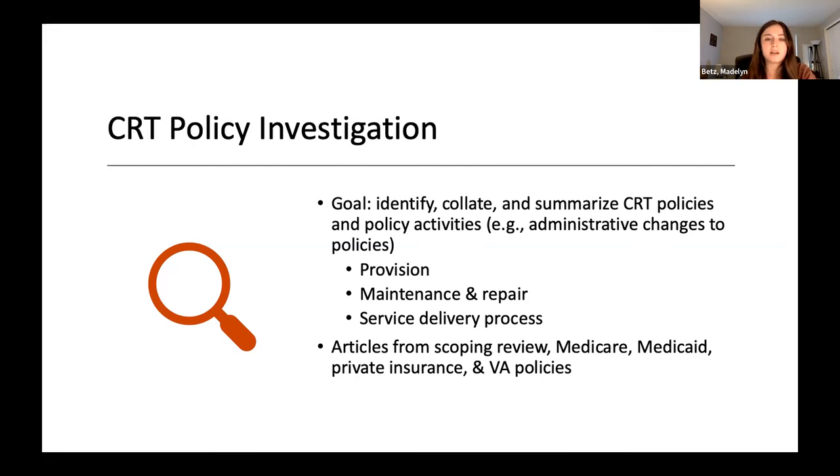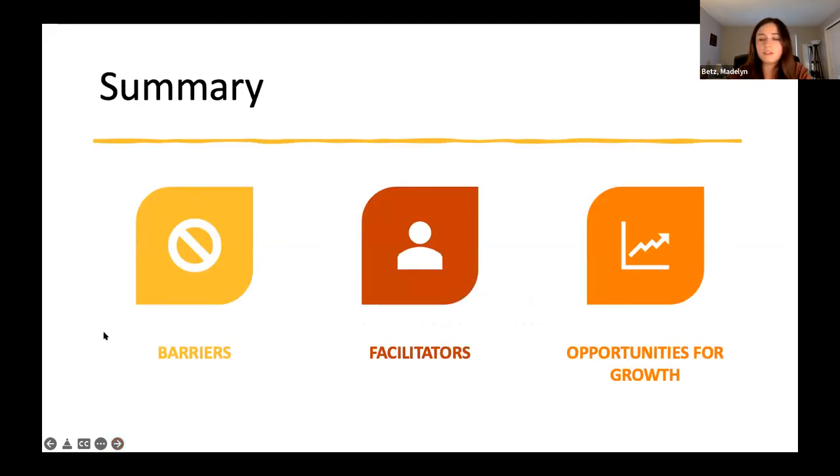So this is just a preliminary look at policy language, and is something that we're going to look at further, looking at the definitions of medical necessity and what's covered, and figuring out why there is so much ambiguity in how policies are interpreted. So a quick overall summary: barriers to current service delivery practices as seen in the literature is that policy is restrictive, and the ways that the policy is written prevent consumers from getting what they need in a timely manner.